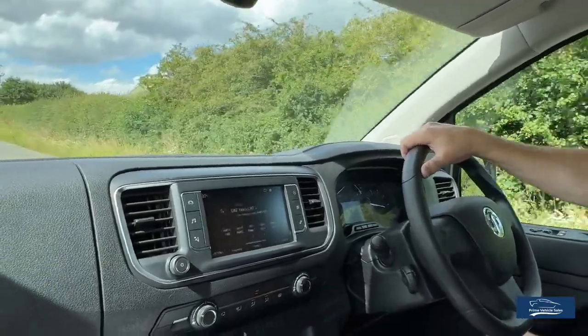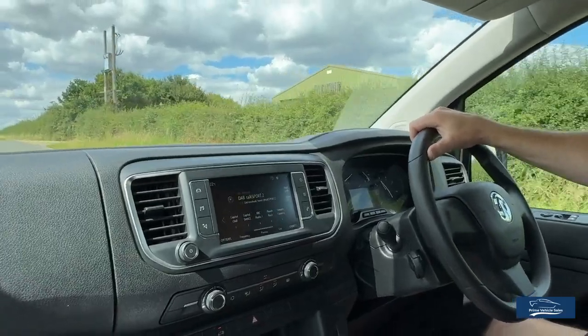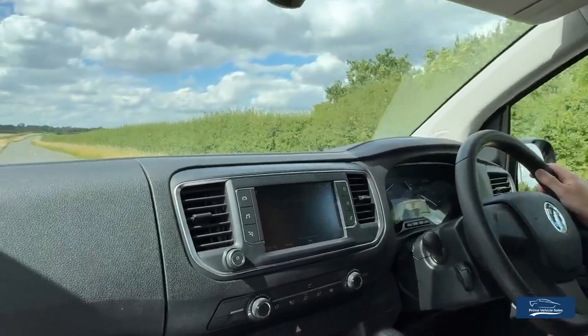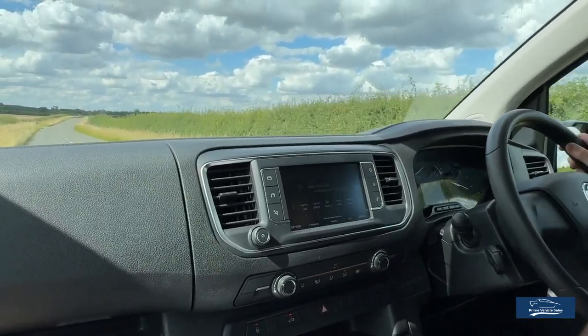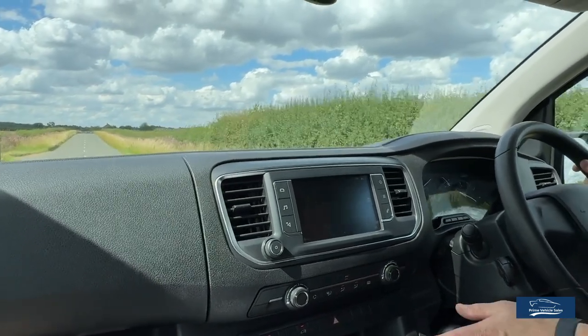2022, 72 plate, Vauxhall Vivaro, Sportive, 120, short wheelbase. We've got 25,000 miles on the clock. I'm just giving it a little road test just to make sure that it all drives like a nice new van, which it does. It drives very nicely indeed.